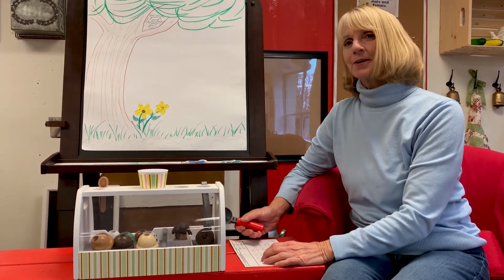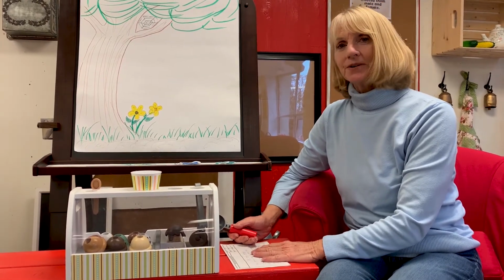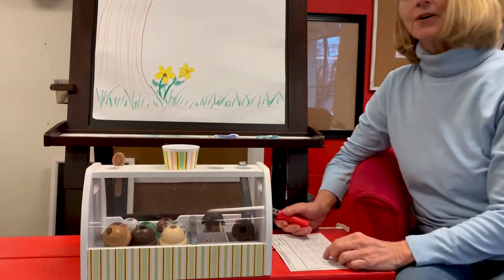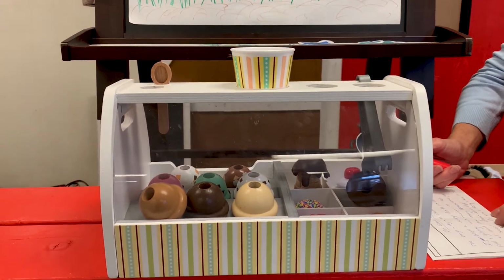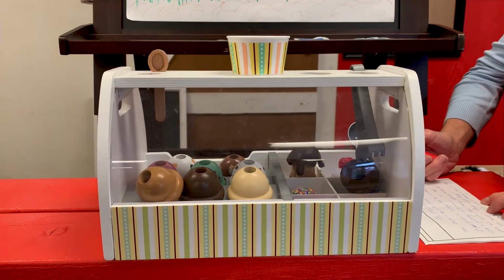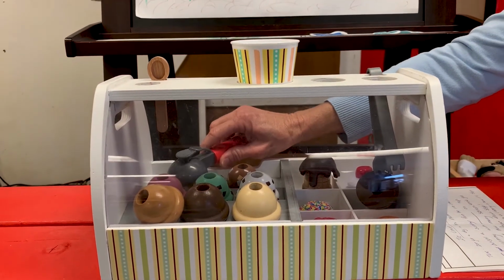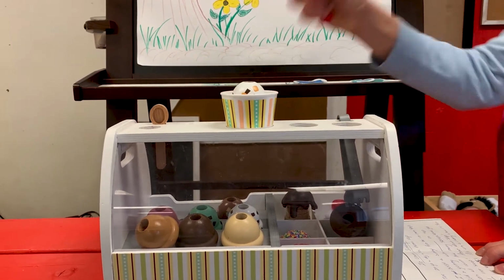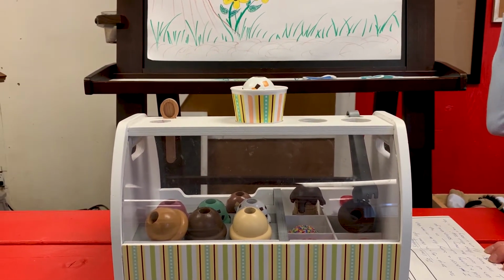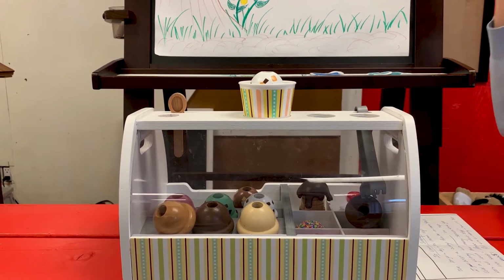So we're gonna talk about ice cream and I have a very yummy song I'm gonna do. So here we go, and it's all about our ice cream shop. Goes like this. I bought a sundae in the ice cream shop, cold and yummy with sprinkles on top. Here it goes. Let's all count how many scoops I've got. One little scoop. Please don't stop.